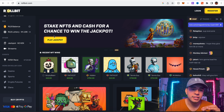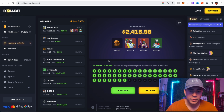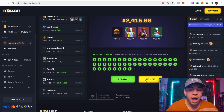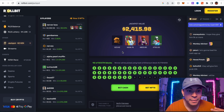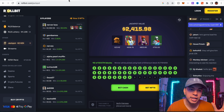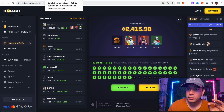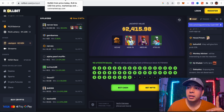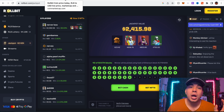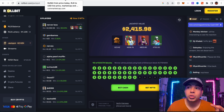So it says stake NFTs, cash for prizes. Again, you have a general idea what that looks like here. Obviously myself, I can't bet, but for those of you that can, you can see how this would look like. But Rollbit offers to where, of course, you're giving out prizes, but every piece of that action is then burned, making it a deflationary token.